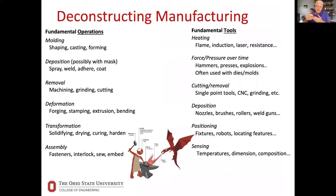Well, we've kind of gone further with that. We said, if we can start breaking these processes down, isn't there a lot that we can really do incrementally? And again, I think, yes, there is. Fundamental operations we might consider are molding, shaping things, depositing things, removing things, and deforming things, which is also important and a little separate from molding. Transformation is very important. This is something that's sometimes underappreciated in additive manufacturing, where transformations we often do under strain. Assembly is also important. And then we have these fundamental tools, all of which we can use in small and incremental ways for heating, deforming, removing, adding, and so forth.